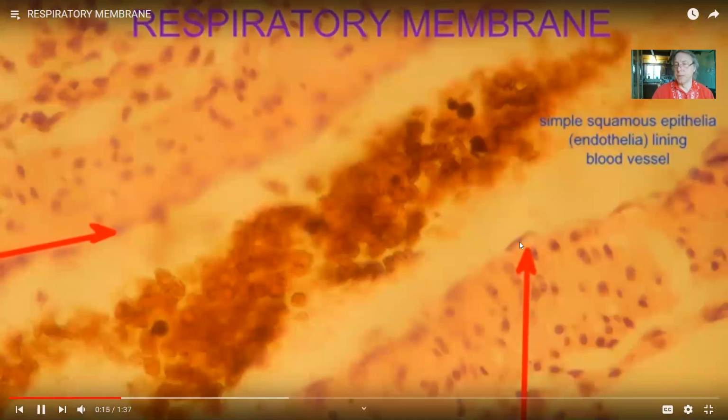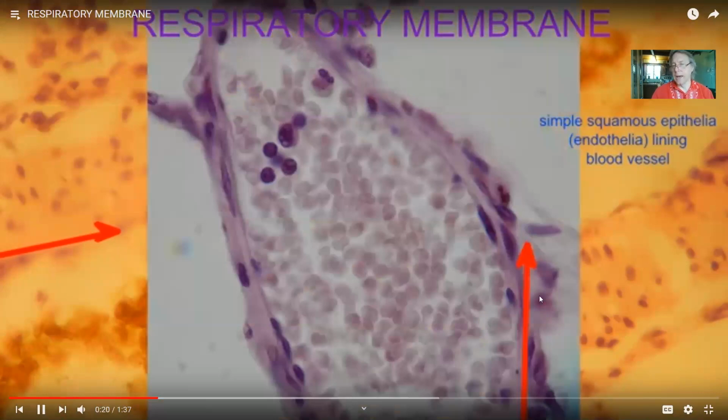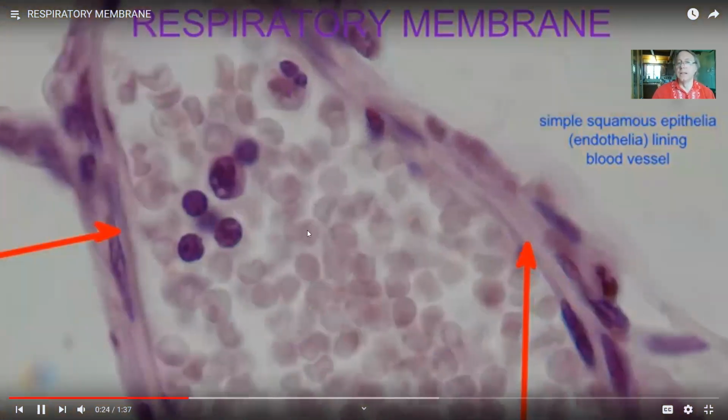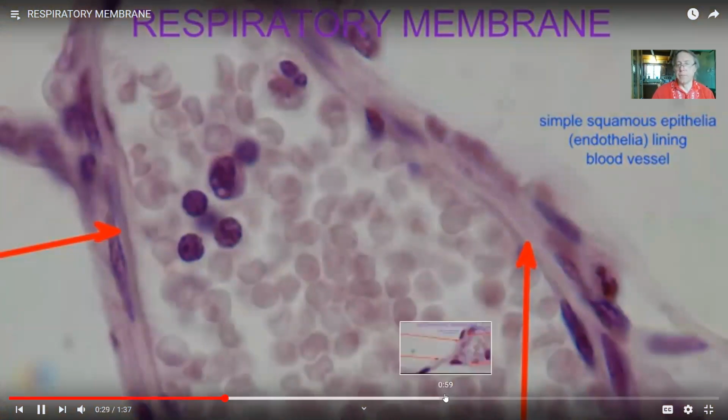So here's a lining of a blood vessel. See how thin that endothelial cell is. It is simple squamous epithelia. Look at this cell, its flat nucleus. Look how thin they are. So the endothelia which line blood vessels are simple squamous epithelia.